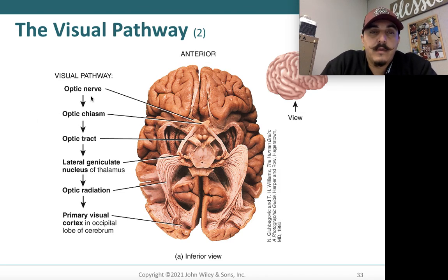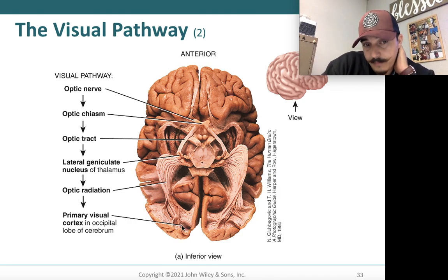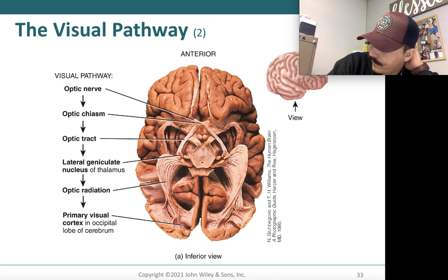So here we can see it as well. I think there's another picture. Yeah. So here's our optic nerve on the top. Here's our little chiasma, the crossing of it. Optic tract, lateral geniculate nucleus of that thalamus that we have, the optic radiation, and the primary visual cortex. In the back, if you remember, in our occipital lobe of the cerebrum, in the back region.